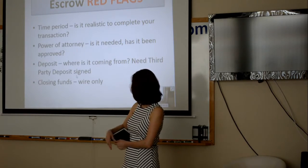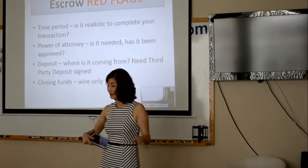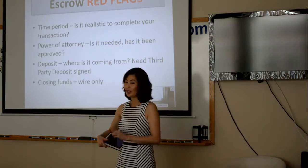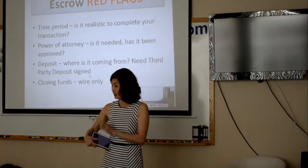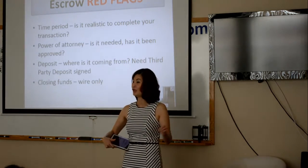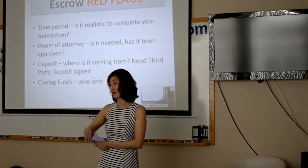What's important about that is in escrow, for any money that comes in that is not from our principal parties, like our buyer or seller, we need the third party to sign an instruction for us, saying that this money deposited into our escrow account can be used for the principal party. They need to sign off. So that's very important for them to know, because sometimes that person may not be available to sign a third-party instruction for us.